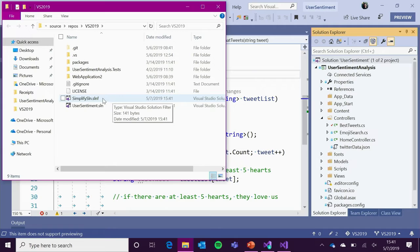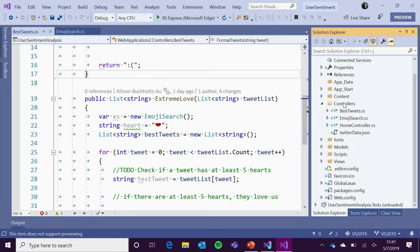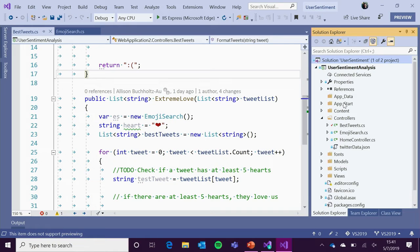Yes. So you'll notice that we have this Simplify Solution file right here. And now, instead of opening my full solution with both my projects loaded, whenever I double-click on this solution filter file, it will only load the projects that were already loaded, which is awesome because it means that now, when we have to work in Roslyn, we can load the single project that we need to work in and not 168 projects.